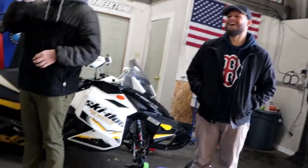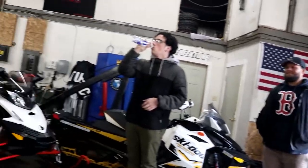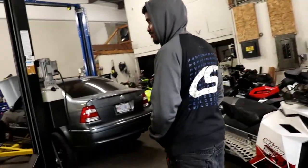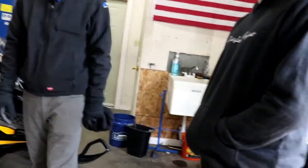Feel the difference. There's more beats high every single run. That thing needs a resonator back. Holy shit. 332 wheel, 357 torque on 93. Not even on E yet, 357 torque.